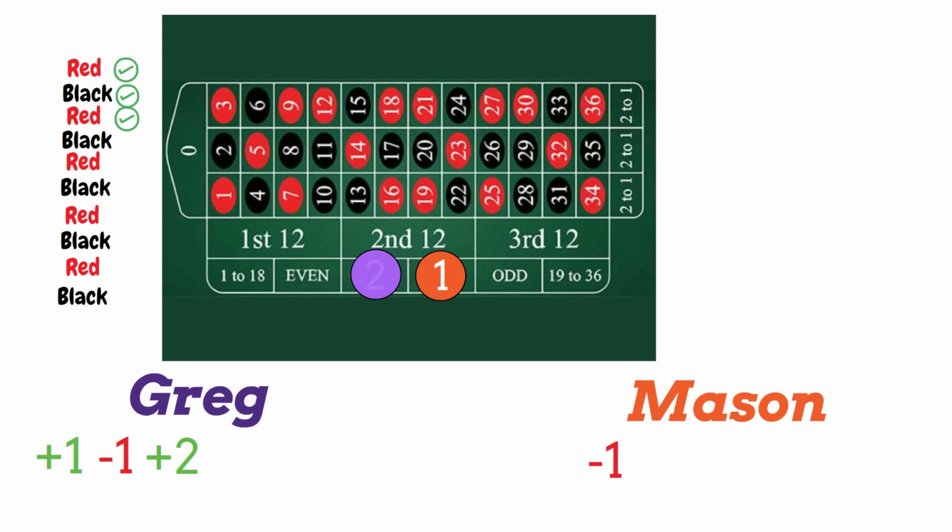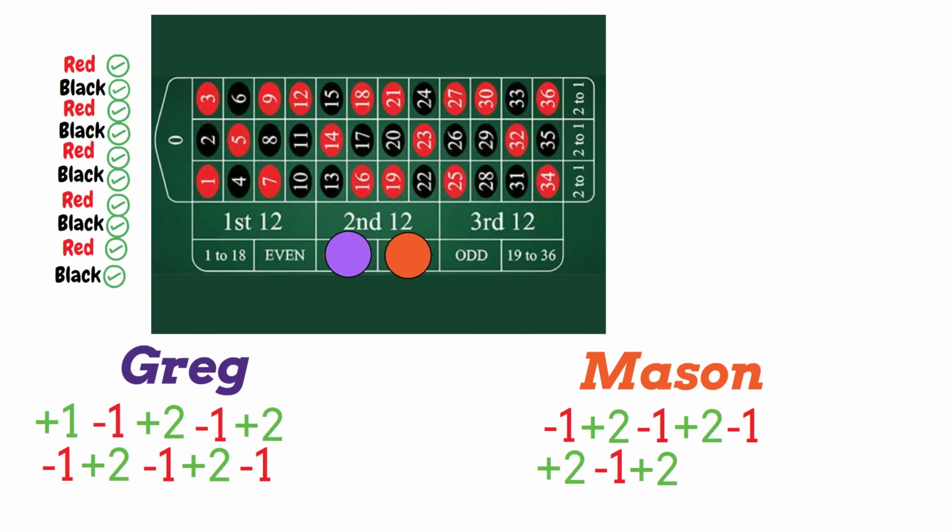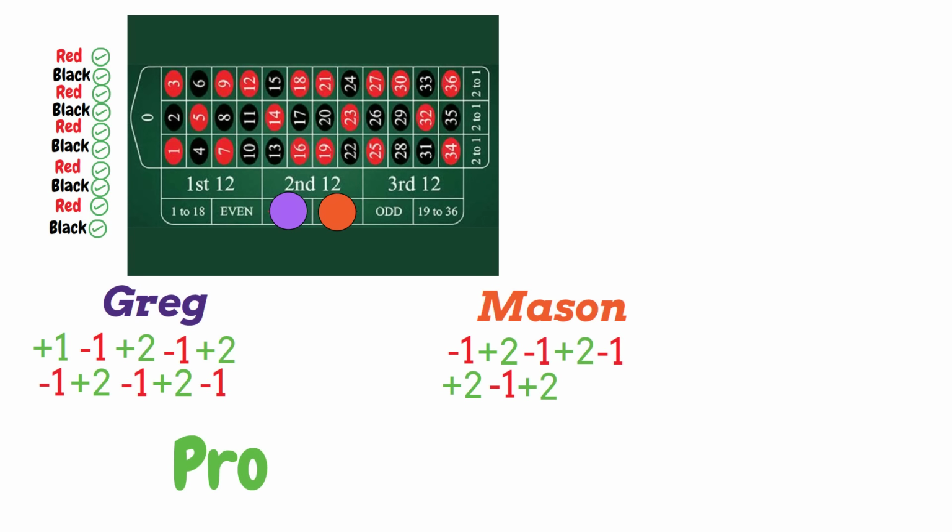Now the next spin, because I won my bet, I go back down to $1 and Mason increases his bet up to $2. This time, I've lost $1 and he's won $2. Again, as a team, we've made $1. In this example, by working as a team, we would have made $8 in 10 spins and would make an extra $1 for every spin that this pattern continued to play out.